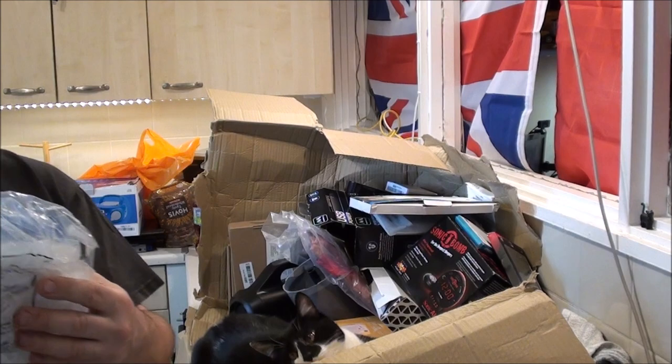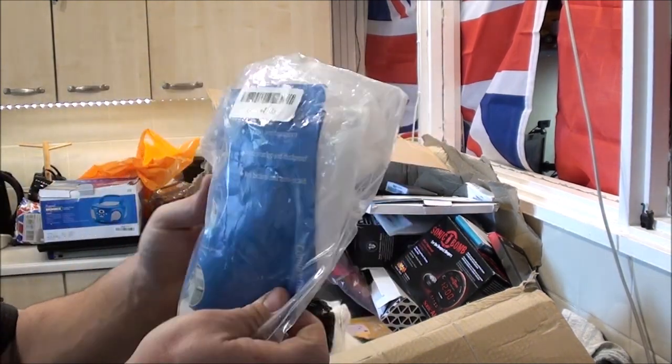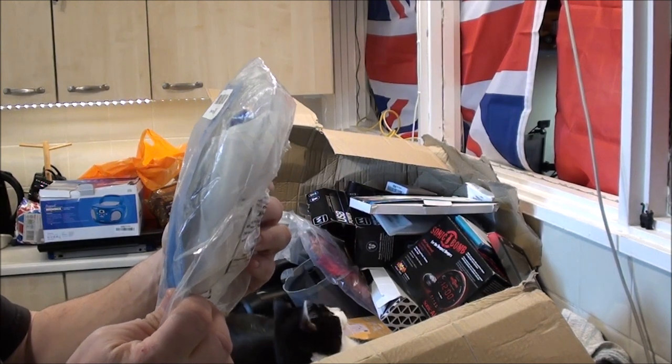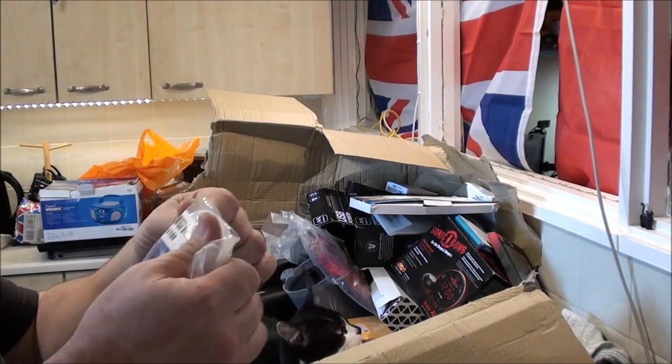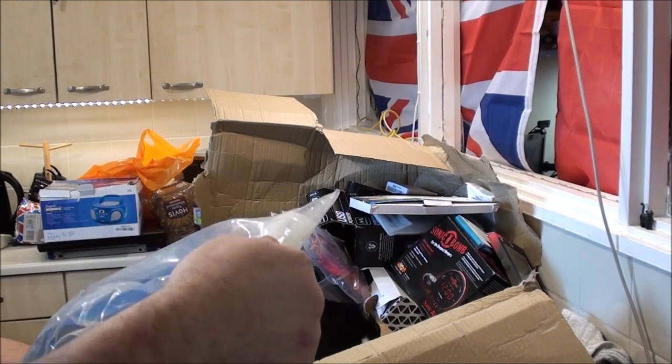It just looks like some sort of protective sheet. I'm not sure what. Ultra thin and transparent. Anything hidden under the barcode is the no. What's that? Comprehensively.